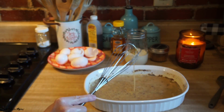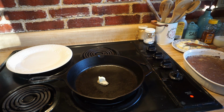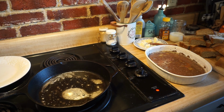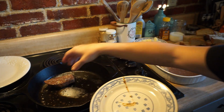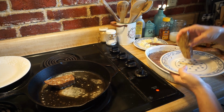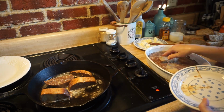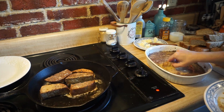Okay, so then over to your cast iron skillet, if that is what you're using, make sure you preheat it. And then I added about a tablespoon or so of butter to the skillet to let it melt before I start dipping my French toast sticks into the mixture. You can leave it in there for a certain amount of seconds or whatever. I don't like to leave it in there that long because then it kind of starts falling apart. So I just did a quick dip and then put it in my pan. And then you want to make sure you flip it around on all sides before taking it off.